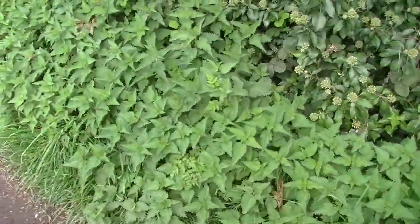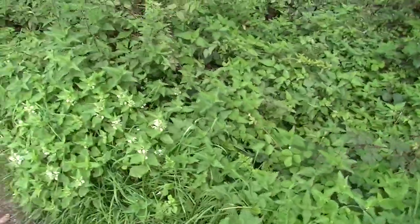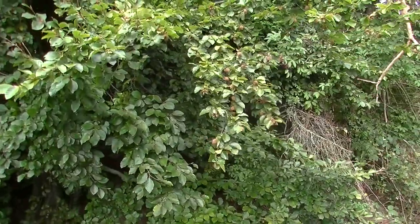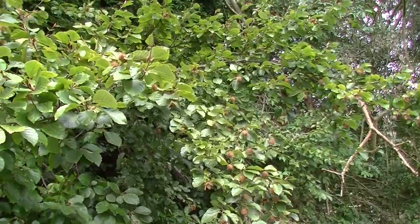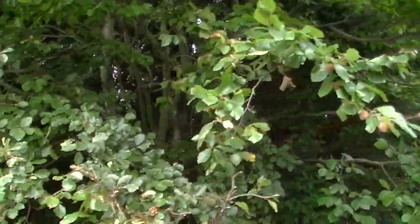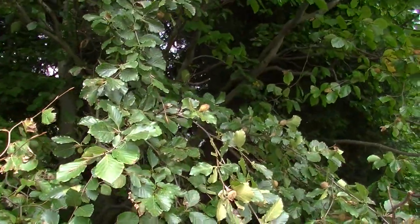Nettles, a nettle tea. There's a beech tree here, so we'll get some beech nuts. Yeah, and then we're into beech trees. Although there's no insects in there. Do you know, you walk past these every day and you don't even know. There you go. Everybody knows blackberry.